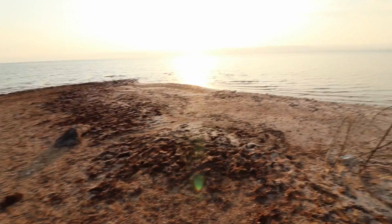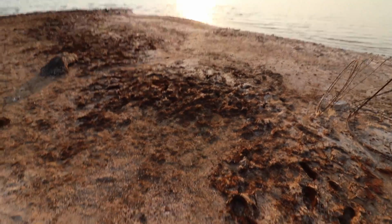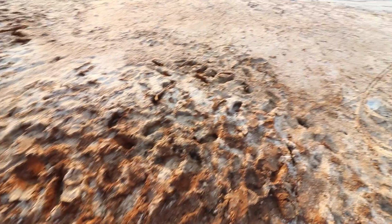Right, so I'm just down by the Dead Sea now. I'm just going to turn the camera around. Hopefully you can see that. Some of the salts on the floor. I'm actually going to sit down, I think.